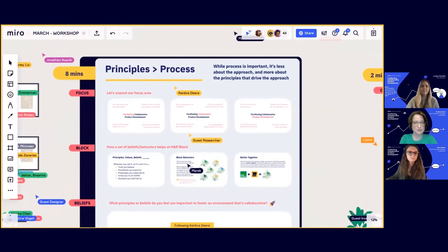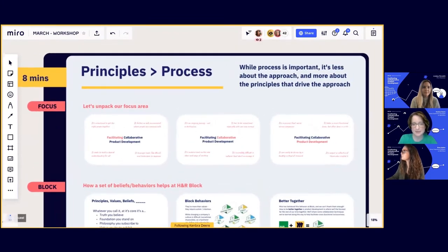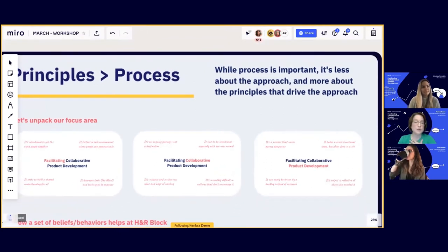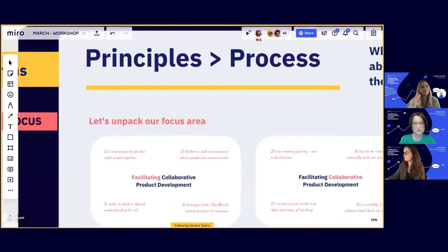So we'll just take a minute to align on some principles. When we're thinking principles, the whole idea is that principles are greater than process in this moment in time, and in what we have learned at Block now. Process is super important. Do not take this as me saying that process is not important. But while it's important, it's really less about the approach, and we found more about the principles that drive the approach. And for our company, and perhaps yours too, there's this ongoing set of beliefs and behaviors that we try to live by.